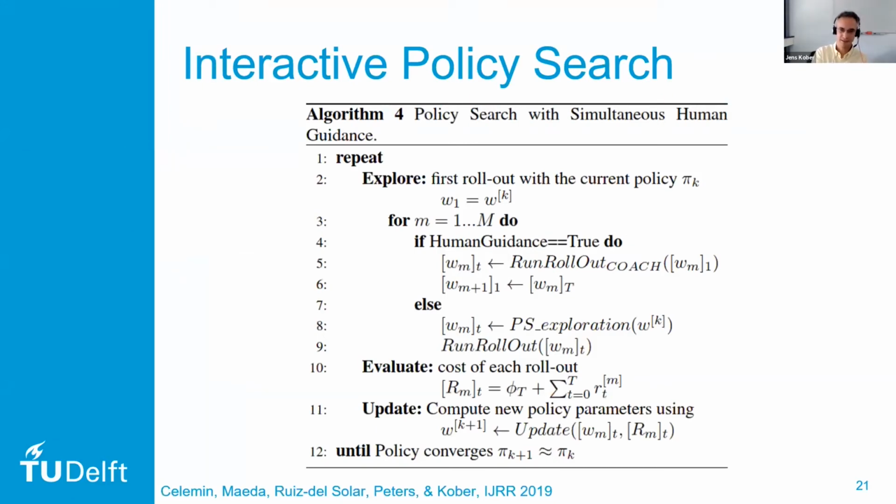There are a few details there. In particular, you don't want to combine regular exploration, where the robot is trying something out, with human guidance, because that's very distracting for the person that is trying to correct something, and then you never know if it's you not doing something correctly or the robot and its exploration working against you. So here we effectively have a switch: if the human teacher is guiding the robot, then we switch off the regular exploration. And then for the rest, it's a pretty standard policy search loop. So you do an episode, and then either you have human guidance or exploration, you evaluate the cost of the rollout, and then you use some policy search method to update the parameters.